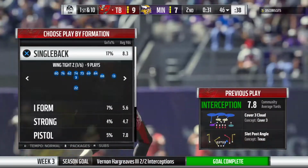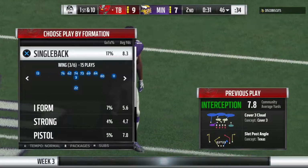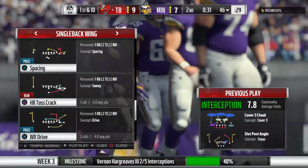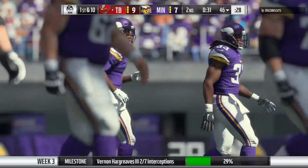Remember when youngsters used to kind of wait their turn before they got on the field? Vernon Hargreaves has never really done that. Didn't do it at Florida. Definitely didn't do it as a rookie at Tampa. I love his ability to diagnose and react to the football. And reacted well there to get the pick.